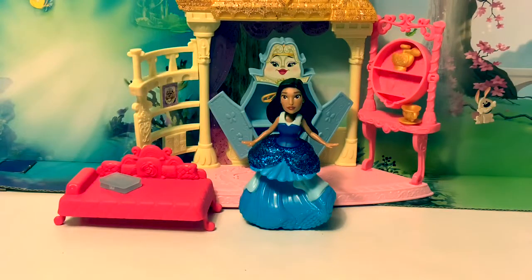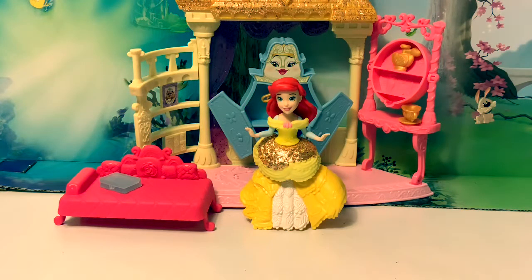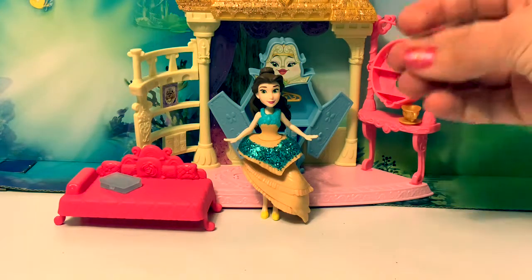Now Pocahontas will change back into her dress. Ariel will change back to her dress. Belle will change back to her dress.